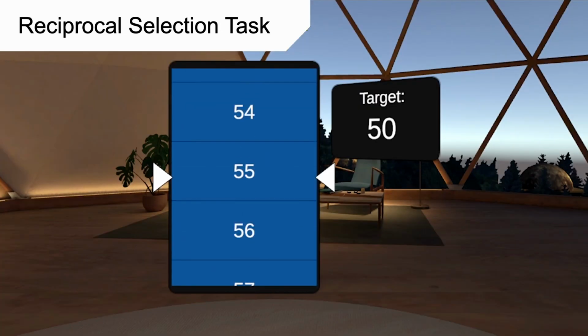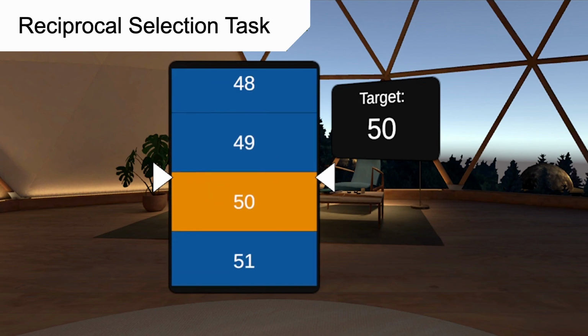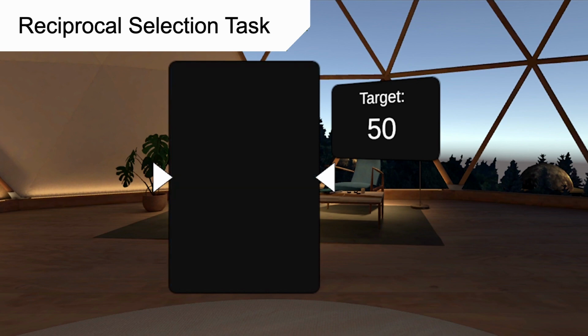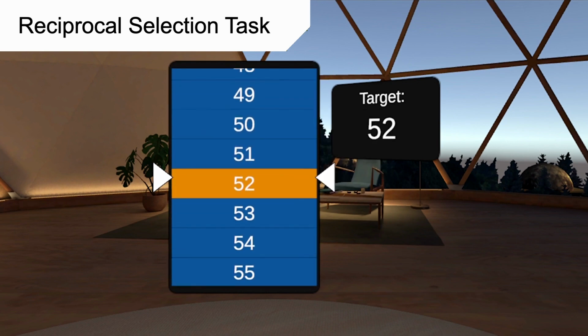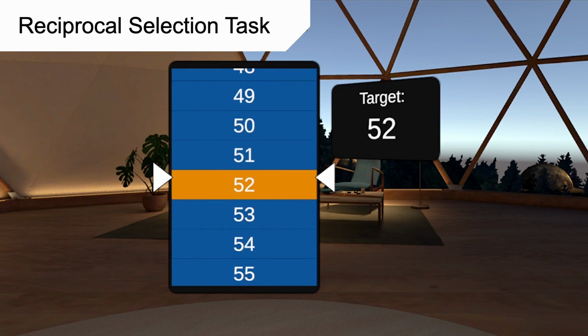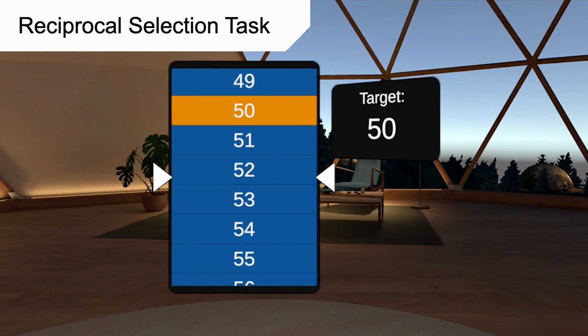Our study included two different kinds of tasks designed to evoke different scrolling behaviors. The first task was called reciprocal selection, a variant of the Fitts reciprocal tapping task. Participants had to scroll back and forth between two targets in a numbered list as quickly and accurately as possible. For each trial, we varied both the distance and height of the targets for 6 total size-distance pairs.